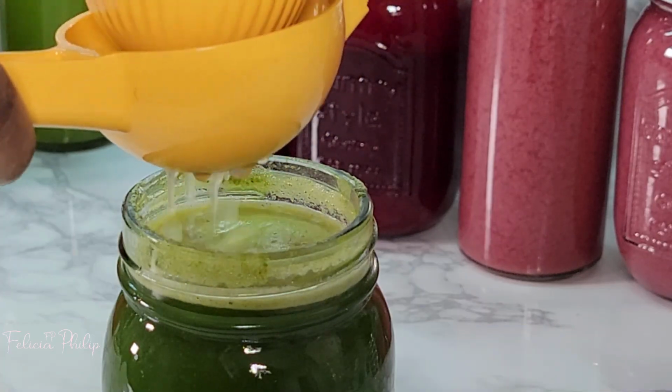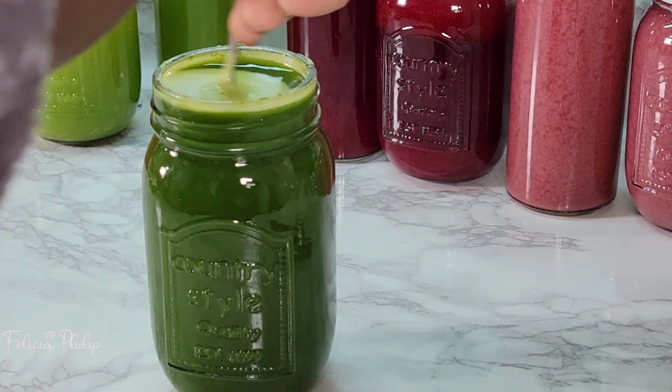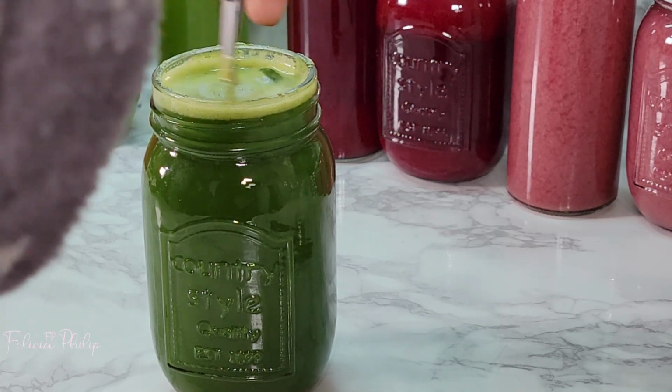And the pineapple juice, as well as the watermelon juice, is my husband's favorite, but he loves the pineapple juice. That is the one juice that he keeps requesting every week.